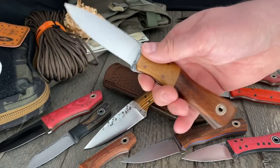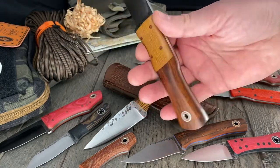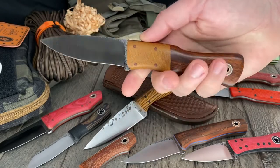So like I said, even for the size of these knives, because they're balanced so well, you can see me kind of flipping it around. I always know where the blade is on this. It always feels comfortable. I always know where everything is. It's just really well designed, really well balanced.